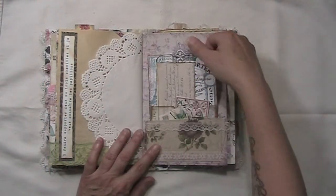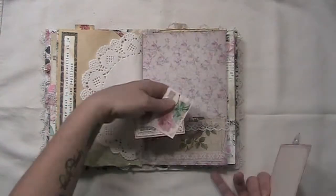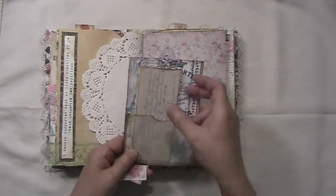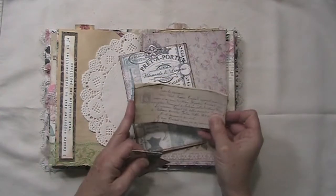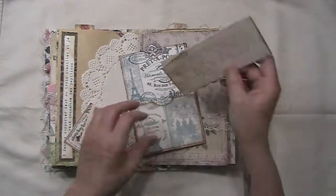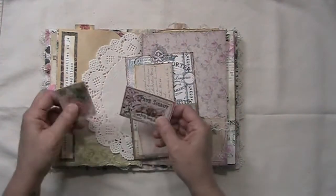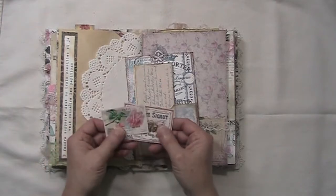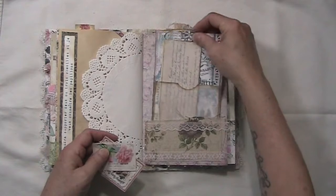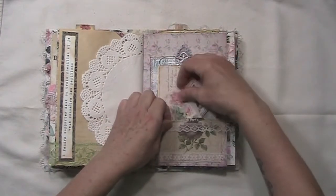Another doily here. Here's a loaded pocket. This is loaded. So you have a pocket here on the page. Then you have another journal card here with a pocket inside with a French letter on the inside of it. This is an old French letter too. This is a copy of one though, but still, it's kind of cute. Then you have some real pretty Parisian tags as well, and that goes in there, and those go in there.